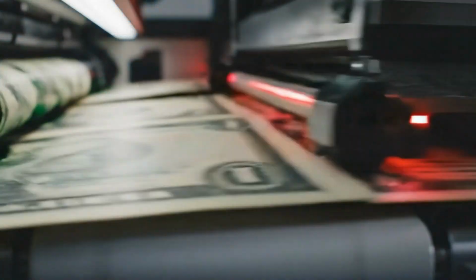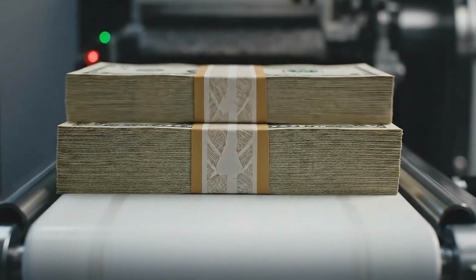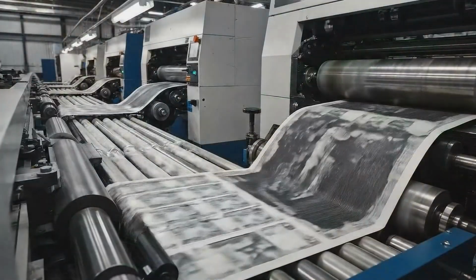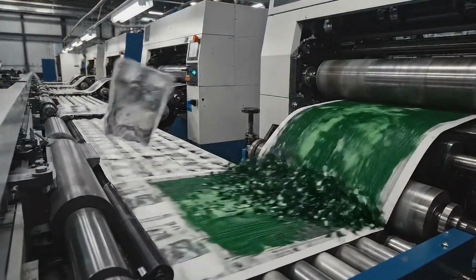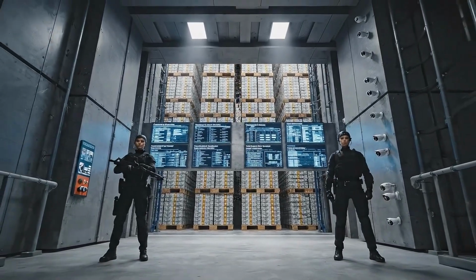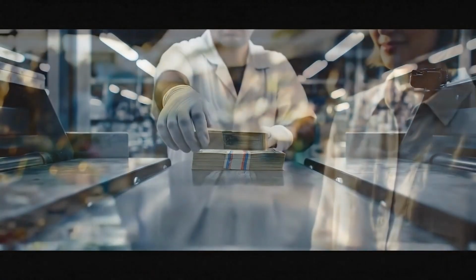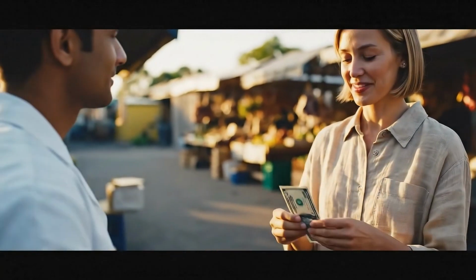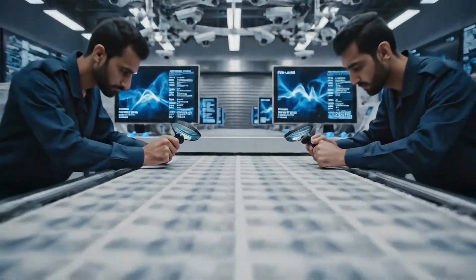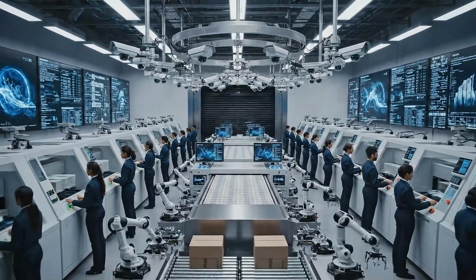By the time a dollar reaches your hand, it has survived an obstacle course most objects never face. Illegal materials, secret ink, human artists, machines applying crushing force, robots inspecting every detail, vaults, guards, shredders. Not because it's valuable as paper, but because of what it represents. Trust. Not trust in slogans, but trust built through process, through redundancy, through paranoia.